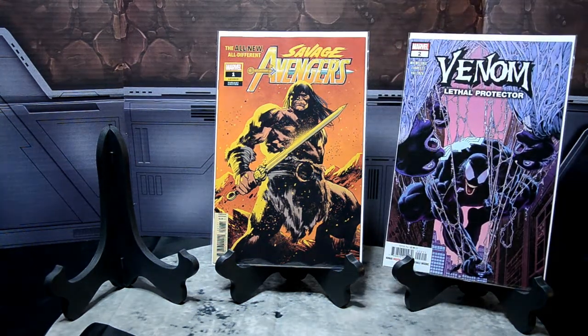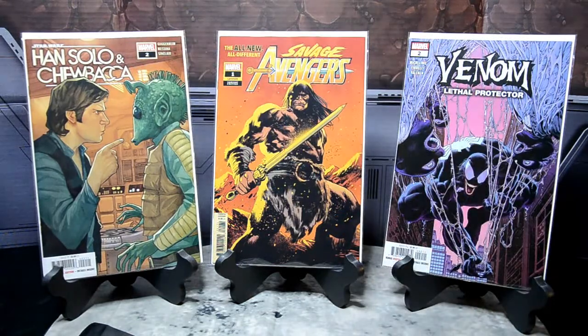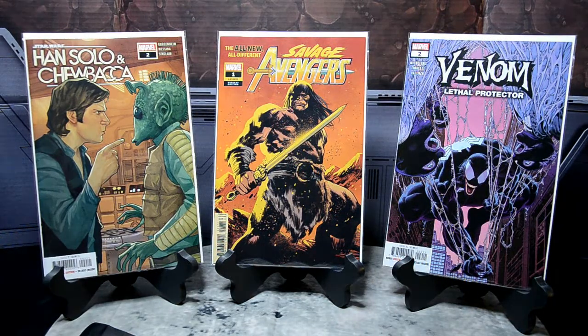Venom Lethal Protector number 2. I picked up Venom Lethal Protector number 1 from a Walmart comic book pack a couple weeks ago. So I figured I'd grab number 2 since that one came out today. Han Solo and Chewbacca issue number 2. Again, I got issue number 1 from a Walmart comic book pack. Decided to get number 2.